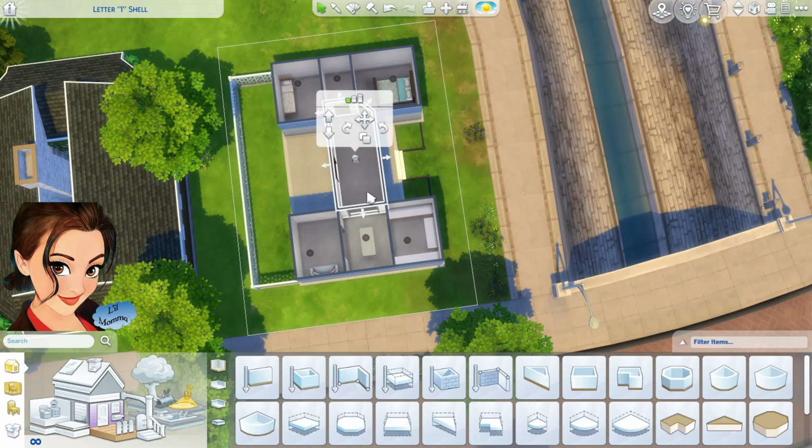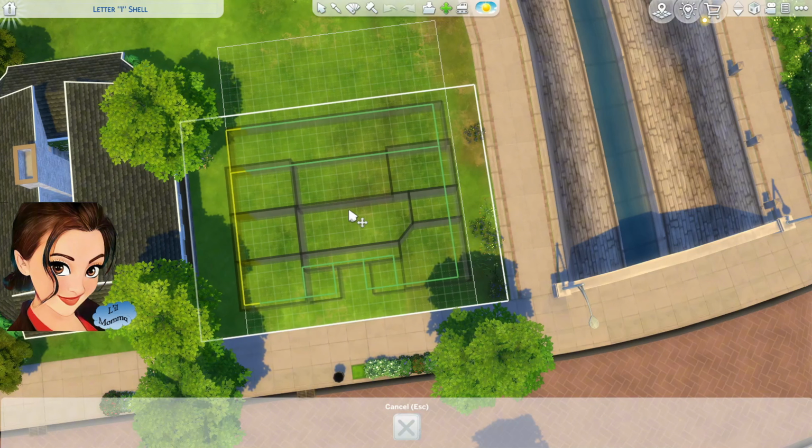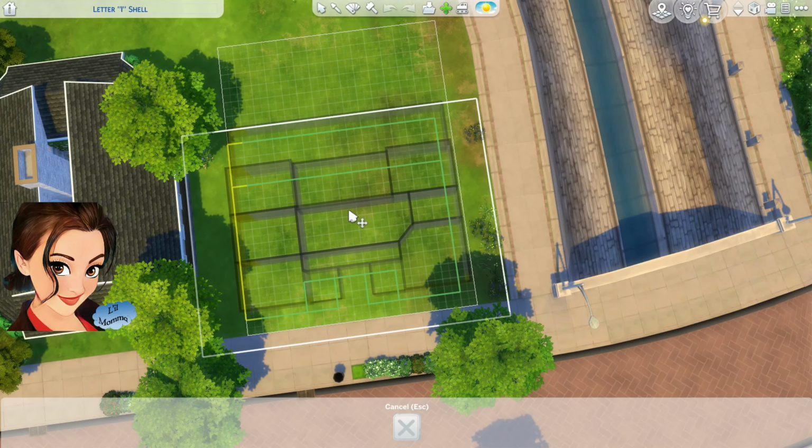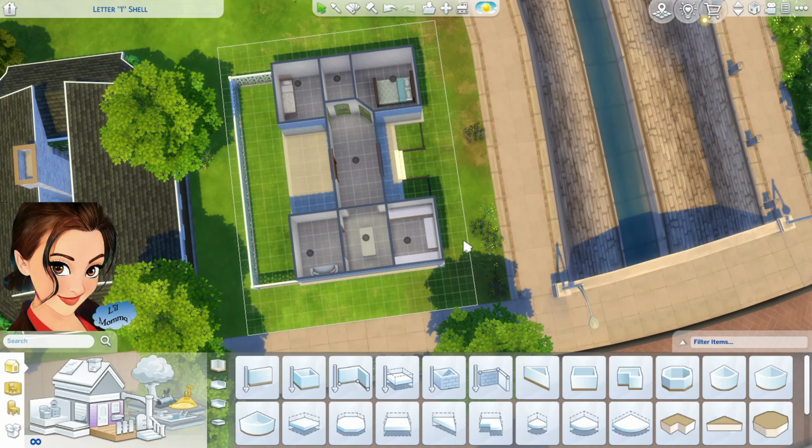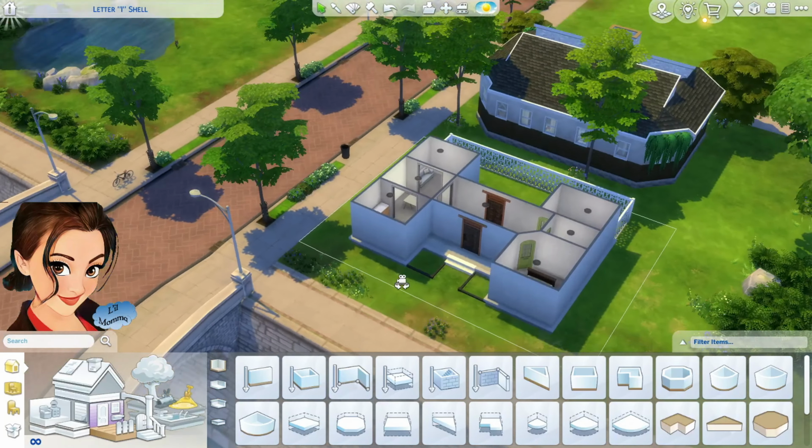Oh, wait a minute. I wonder if I can... Oh, can I move the whole thing this way? Maybe? Oh, no. It's just one tile. Oh, dang it. I mean, yeah, I know I could put it on a different lot, but I don't want to do that because I want you to be able to download this to wherever you want it.